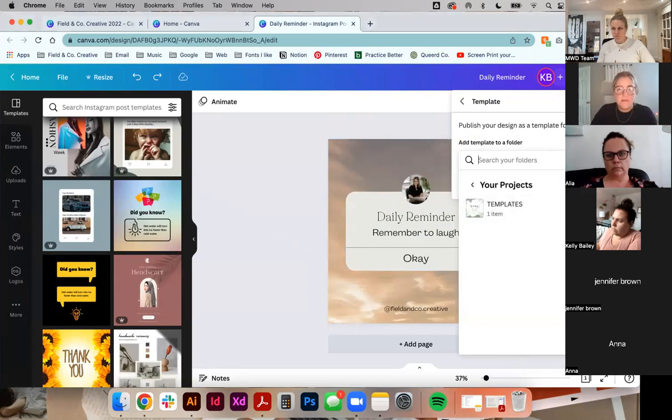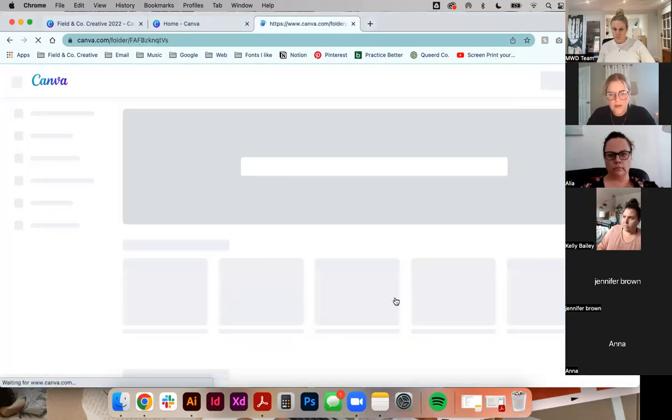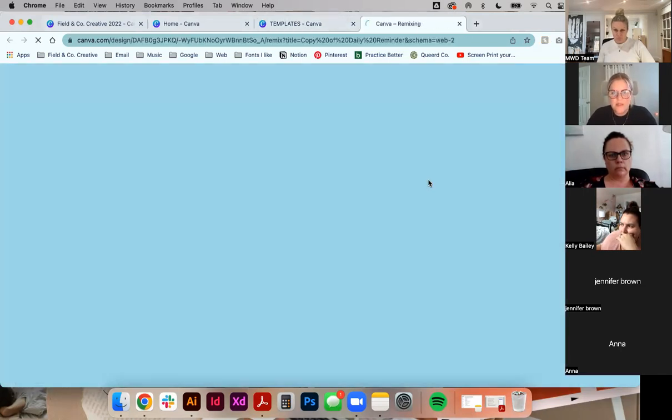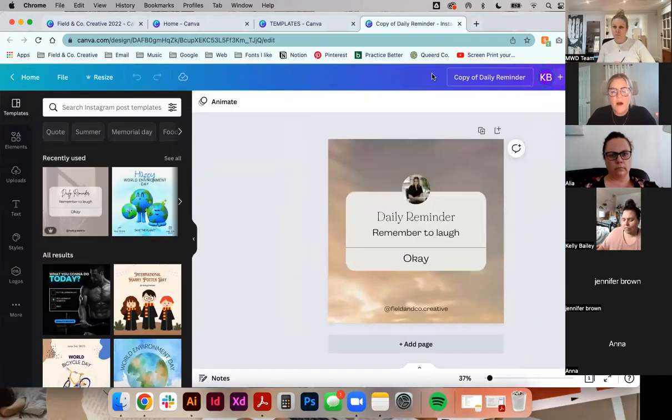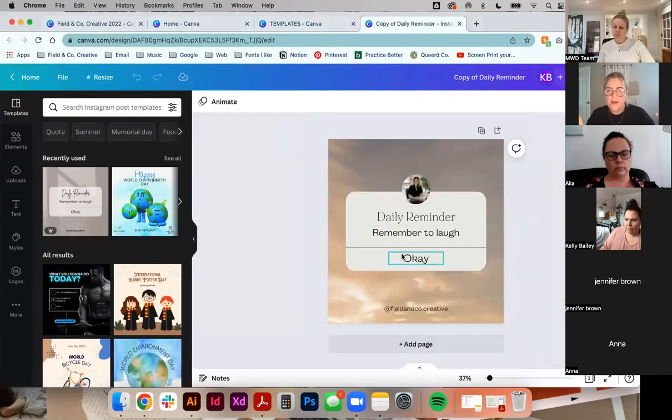If you have a team that has access to your Canva, make sure you share it to a folder that they have access to. But I'll just pop it in my templates folder here. And then I'll click publish template. So when I click view, you can see that that comes up as a daily reminder, and that'll live, I believe, right under here or right under your projects. And so then when I click it, I can click use this template and it creates a copy of it so that I'm not messing with this one. So I could do that each week whenever I want to create this post that's like a daily reminder post.